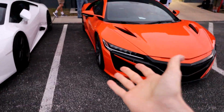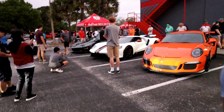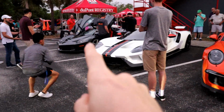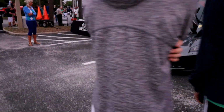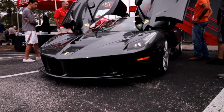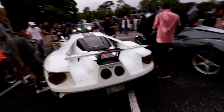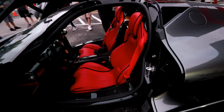Got a first gen NSX, a new NSX, a couple Huracans, but over here we have, dun dun dun, the Ford GT. Not only the Ford GT, but we also have the LaFerrari over there, totally flexing. Man, these cars are nuts. That's the shot right there. Wow. Very cool. These Ford GTs are so wide. Dang. This one, yeah. It's amazing. Man. Girth Nation. And of course the LaFerrari. Wow, look at the interior of this thing. Oh, very cool. Wow.